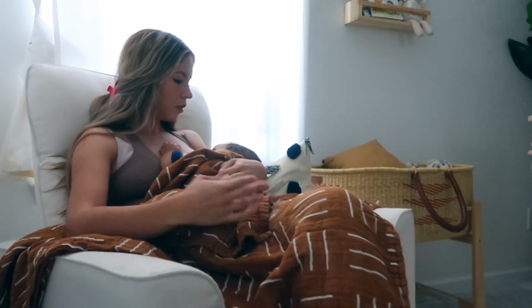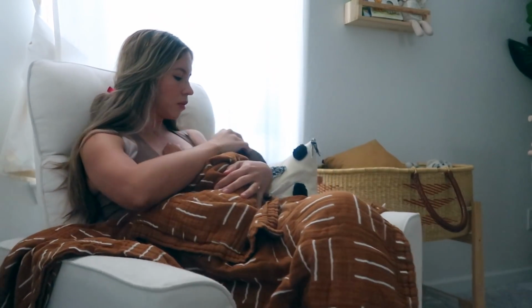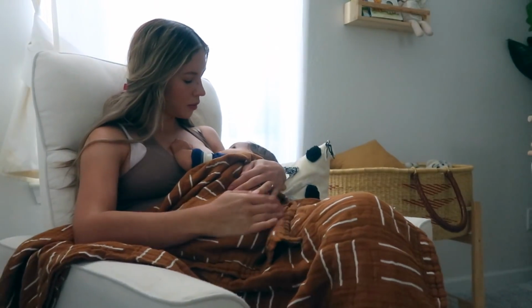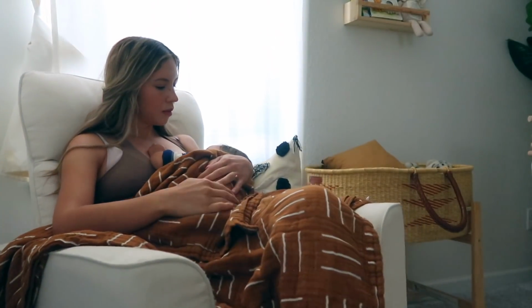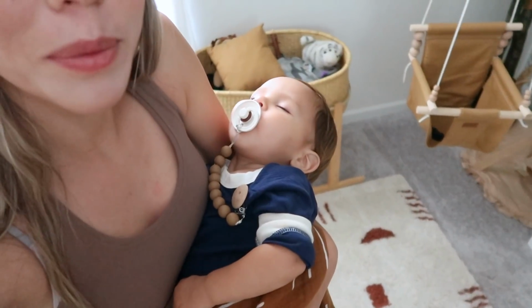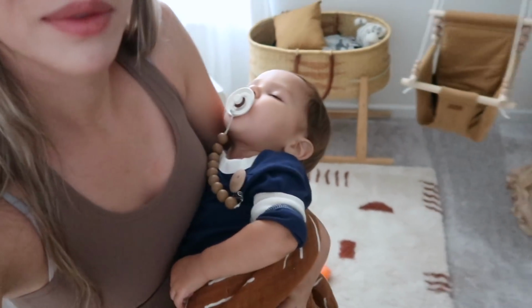Now it's time for his first nap of the day, so I'm going to be breastfeeding him. This is the second time he breastfeeds today, which is usually the normal. But after I'm done, I'm going to go ahead and lay him down, and he's going to nap for a good hour or two.